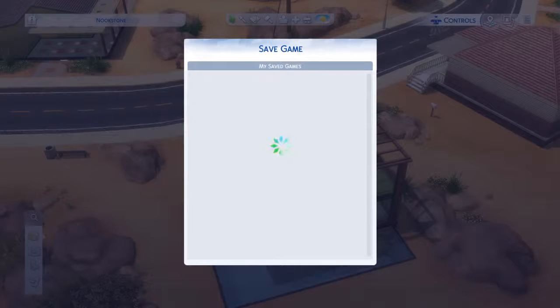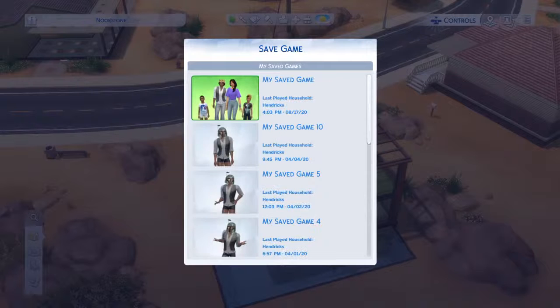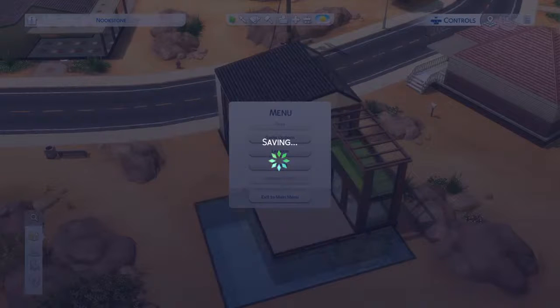I was just about to say, remember when last time it was taking so long to load? Now it's doing the exact same thing.